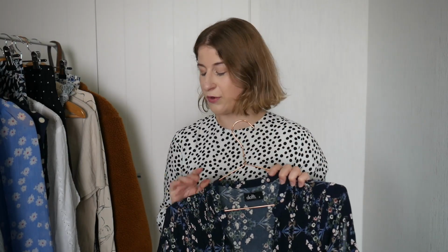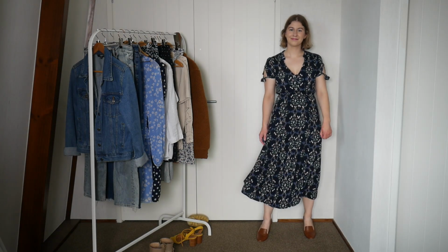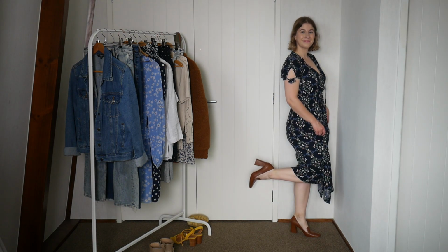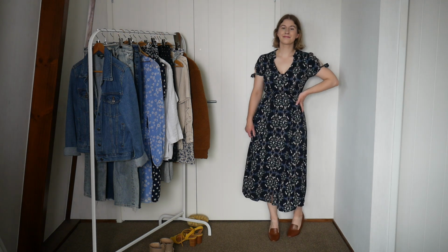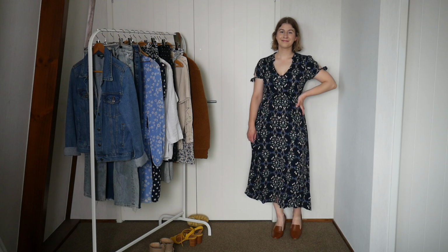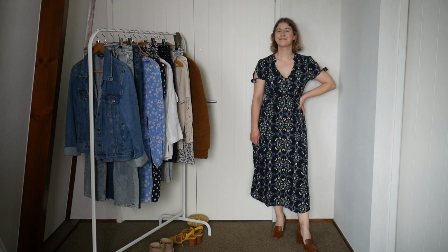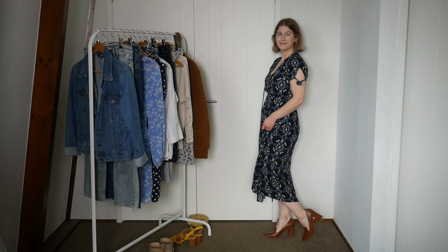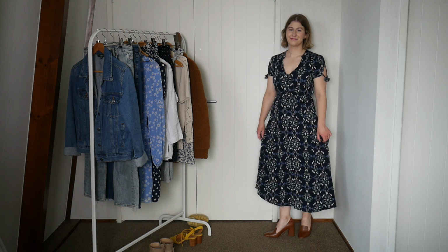Sticking with the same dress for the next outfit, I'm also going to pop it on with my new brown heels, which I have actually worn this outfit once before and I loved how they looked together. And as you can see, again, the shoes are a warm brown, so as with the beige, it's bringing that beautiful warmth to the outfit. And this is a nice option for that in-between spring or autumn weather when you want a closed shoe and not a sandal, but it's a bit too hot for a boot.